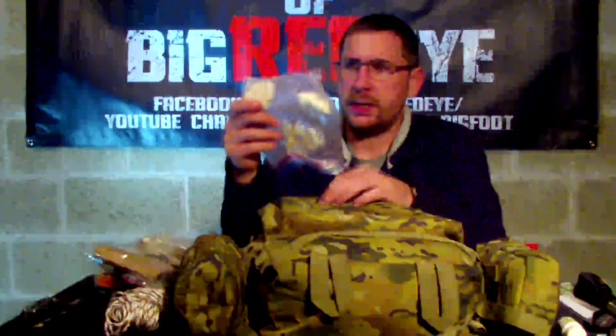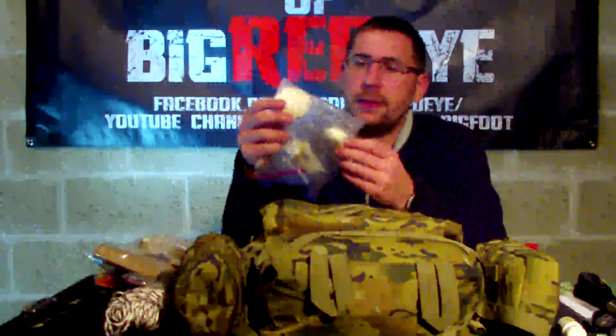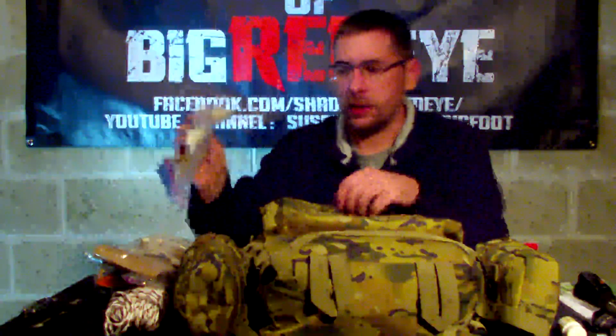I also have some, people are going to think this is weird. These are cotton balls soaked in Vaseline, which is also another really good fire starting technique. It's actually one of the best ones that I've used, because you soak them in Vaseline and put them in this bag prior to going out, and they will stay lit for quite some time, so they'll catch your tinder on fire, which in return will start your fire. So that's great. It lasts longer than birch bark does.